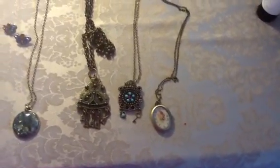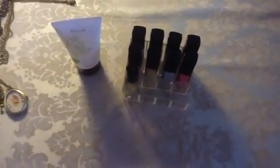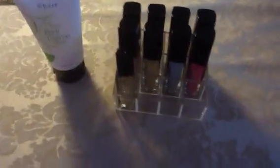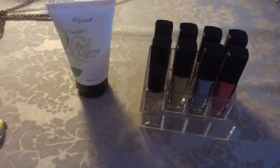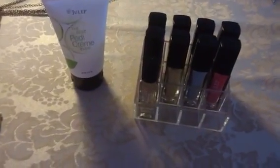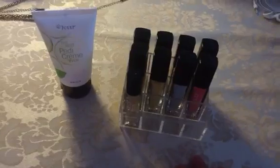And then I wanted to introduce my impressions of Julep. So let me go ahead and show you. This is what I now keep my Julep nail polishes in, or at least the ones that I've used, and it's because now I have that beauty buffet tray. A lot of my lipsticks are now in there, but these are the Julep nail polishes that I've used.